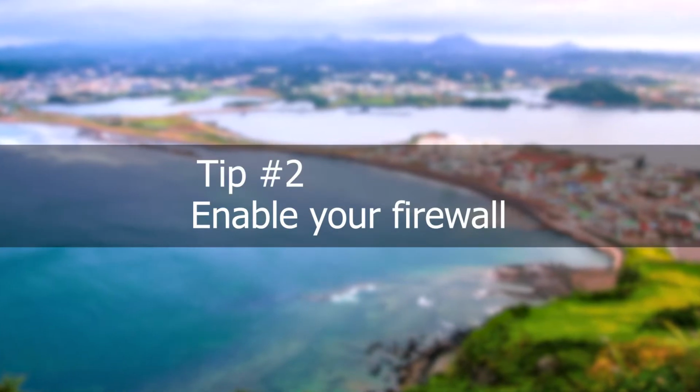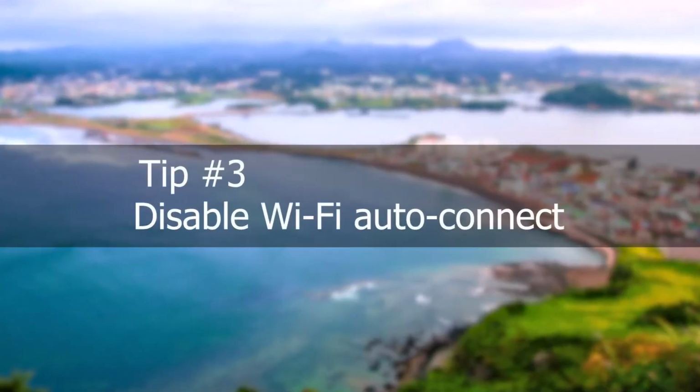Ensure that your computer's firewall is enabled. A firewall is your computer's first line of defense against malicious networks. Additionally, disable your device setting for automatically connecting to public Wi-Fi. Malicious networks can masquerade as public Wi-Fi, which your device would try to connect to automatically.